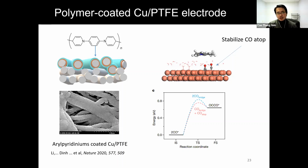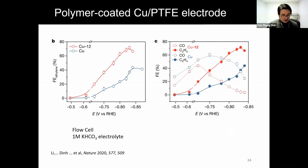From the DFT calculation, we found that the coupling between the CO atop and CO bridge is much more efficient compared to coupling of two CO bridge. That is from the theory point of view. Experimentally, we perform the reaction first in the flow cell, and we use a neutral electrolyte, 1 molar bicarbonate. As you can see here, with the polymer coating on the surface, we can improve the selectivity for ethylene, increasing from 40 to 50% to around 60 to 70%. So about a 20% increase in ethylene selectivity.